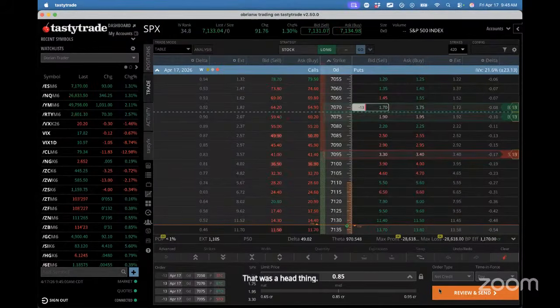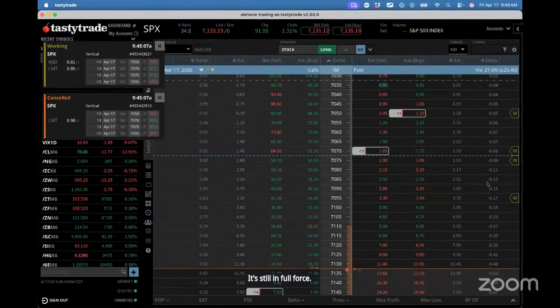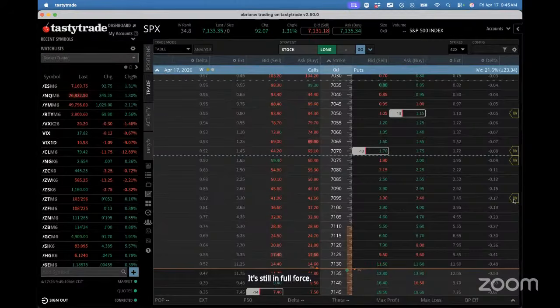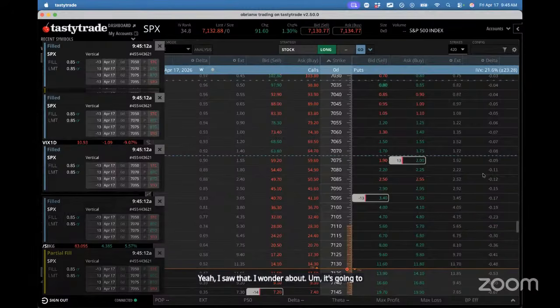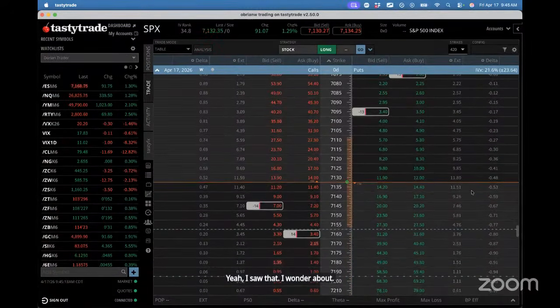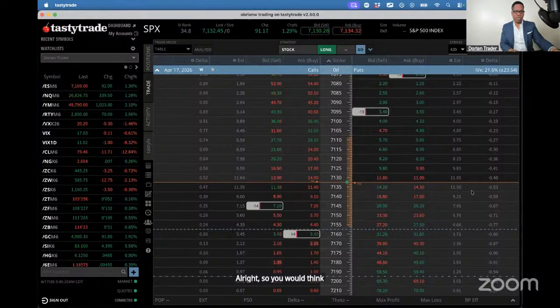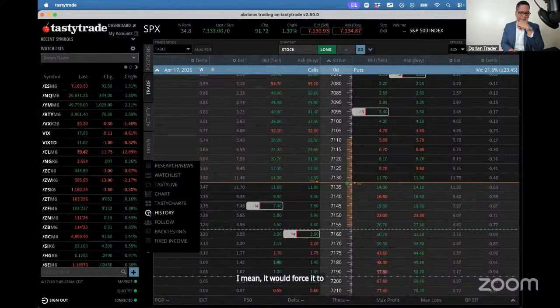Iran says the strait's open, but Trump said the blockade is still in full force. Yeah, I saw that. The oil is down $10. It's around $80 now. All right, so you would think one of these moves will eventually cause this market to stop going up. I mean, force it to go down.